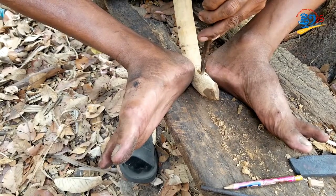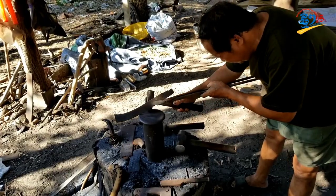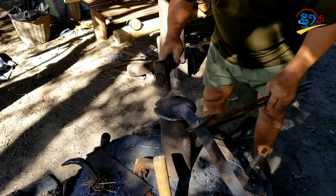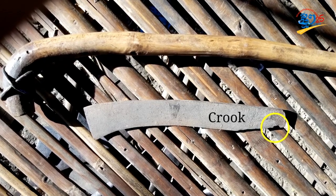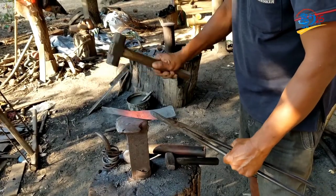When forging the blade, either thick or thin, long or short, the dimension can be created based on the customer preference, and that would make the price differ from one tool to another. The metal blade is slightly bent with a small crook at one end. The role of this crook is to keep a good grip between the metal strap and the blade.